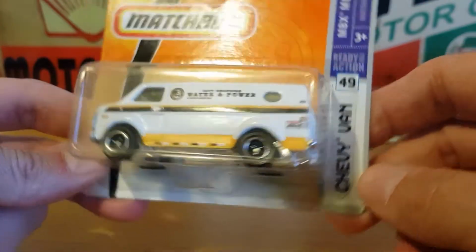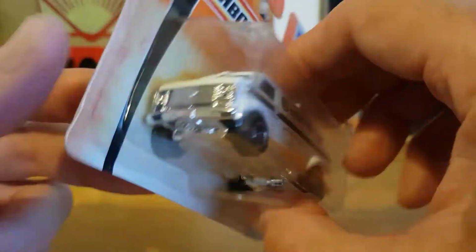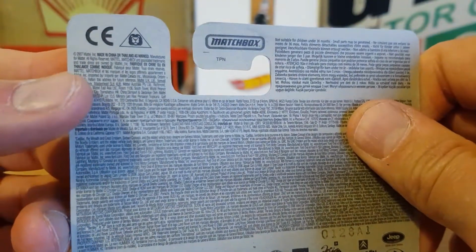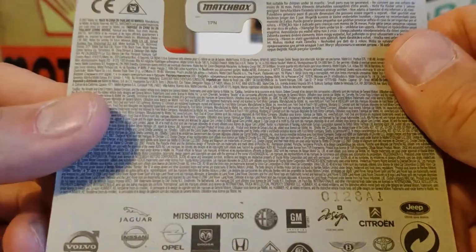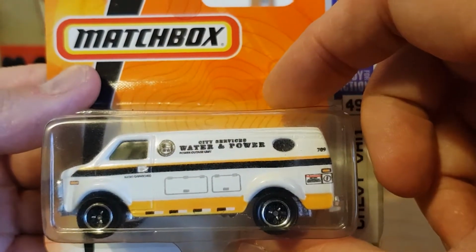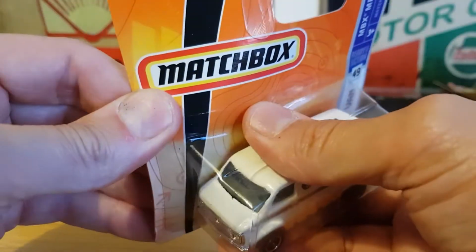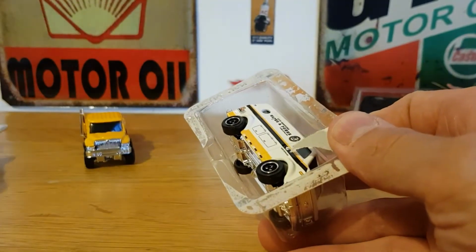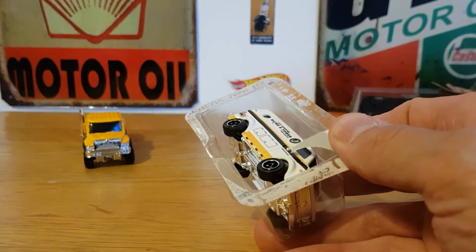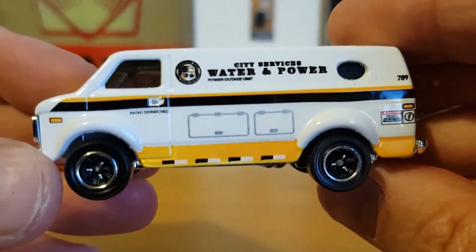And then we got this Chevy van. Very, very cool. And this one, I believe I think that's 2007 copyright. The writing is absolutely minute. So anyway, we will open it up. Water and power. So yeah, very cool. So I'll open it up and have a closer look. And that's the good thing with some of these older models as well. They just want to come out. So there we go.